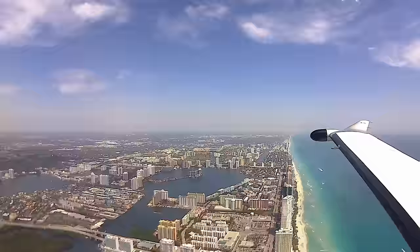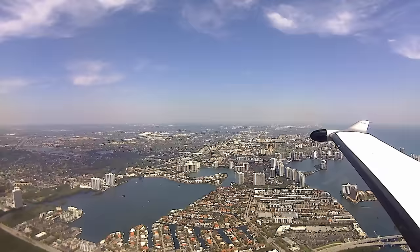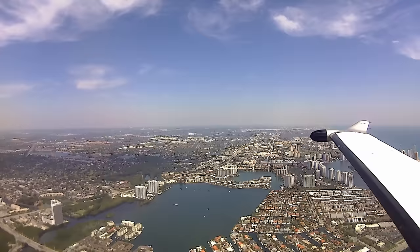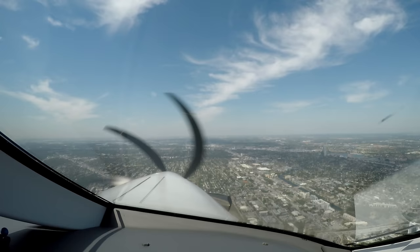Miami approach, ILS 27 right, 27 right. Aztec World 822, contact Miami approach, 119.7. 119.7, thank you, good day, 822. Wagner 388, contact Miami approach, 133.77, good day. 133.77, 388. Pilatus 1 November Golf, contact Opa-locka Tower 134.67. Tower 134.67, 1 November Golf.